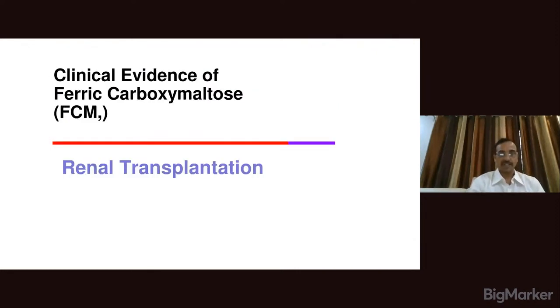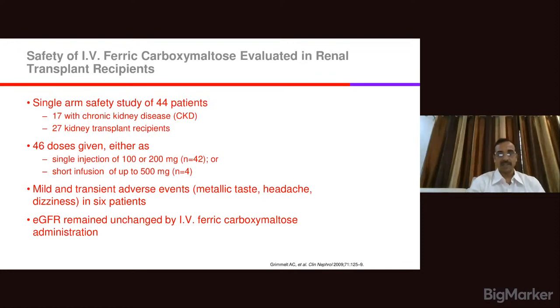Now look at the clinical evidence of FCM in renal transplant. These renal transplant patients have compromised GFR and they have anemia also, and here the main purpose is to see the response of FCM in terms of rise in hemoglobin and iron stores, as well as whether it causes any drug interactions. It was a single arm study in 44 patients, and 27 patients were kidney transplant recipients. A single injection of ferric carboxymaltose, 100 milligram, or a short infusion of 500 milligram was given.